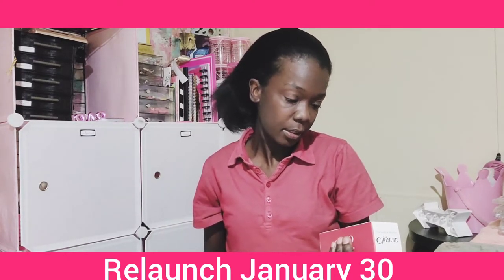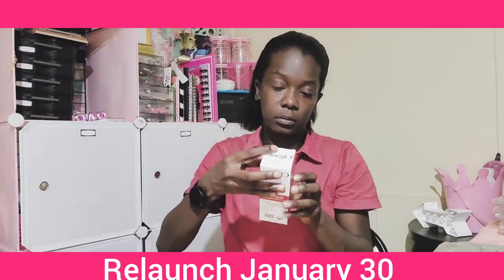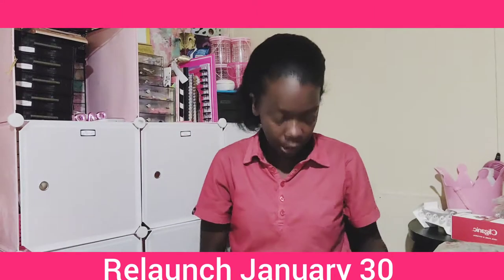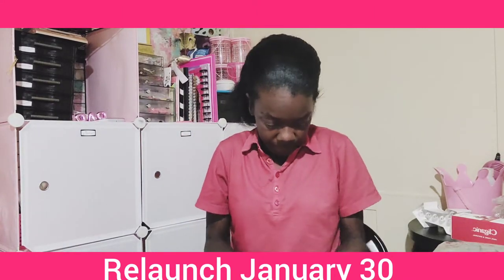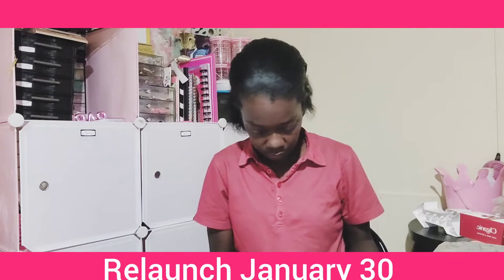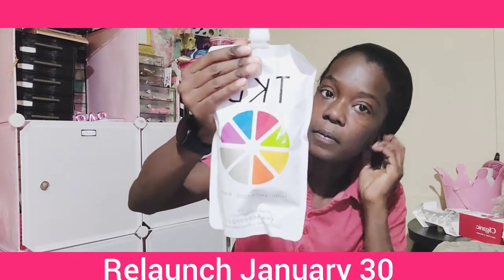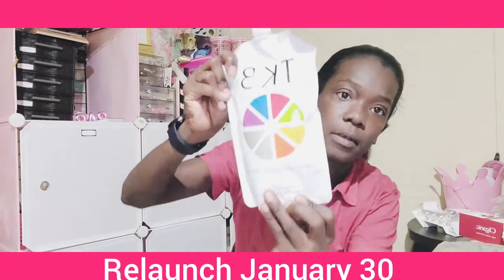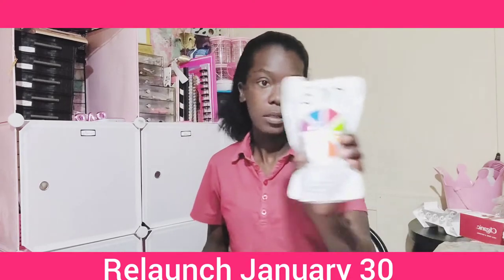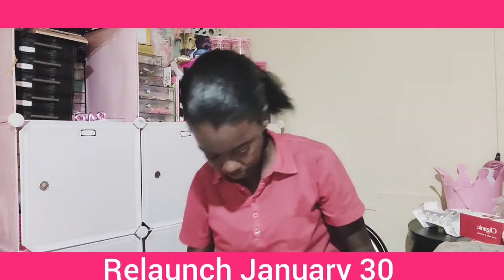The next thing in here is some jojoba oil. Alright, this one is from TKB. And I ordered two of the, I think the 16 ounce Russia gels. So I got two of those. The second one, they changed the packaging because you used to be able to see the Russia gel.